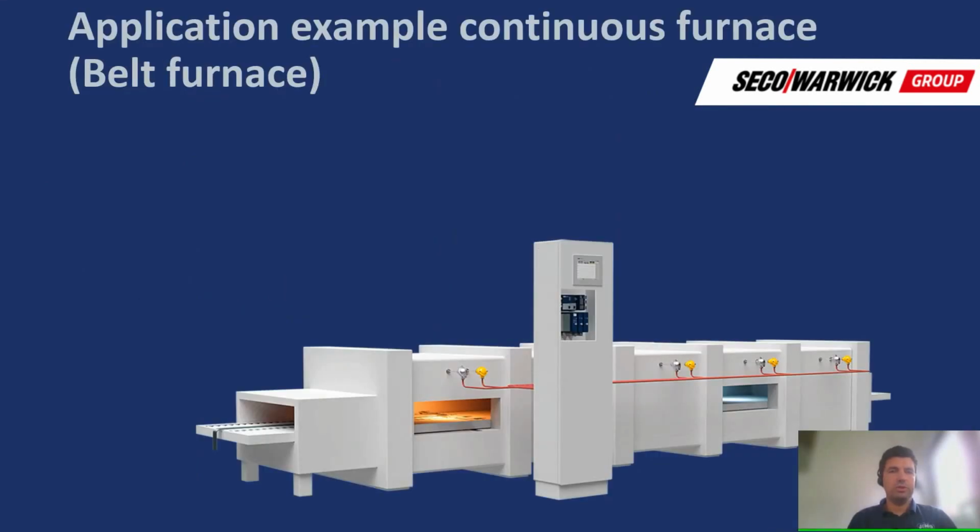Now I would like to jump into the next example, the continuous furnace, the belt furnace. Here we have the belt furnace, which is continuously running processes with fixed cycle times, such as drying, preheating, curing, aging, thermofixing, vulcanizing, or degassing. If you have to use one of those processes, then continuous ovens are the right choice for you. Here you can see we have 5 zones, and each zone has its fixed temperature. During the time the product goes through, it reaches the right temperature time profile. For this example, we use a temperature above 450 degrees Celsius.